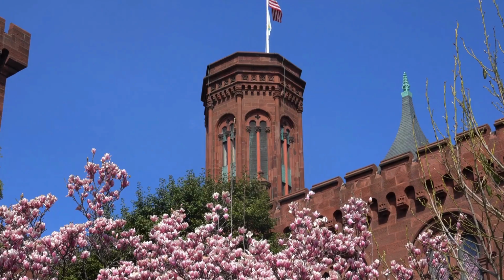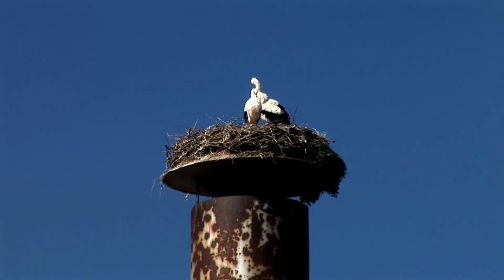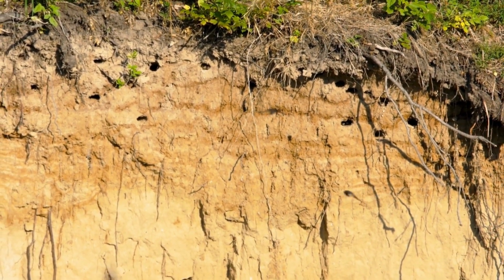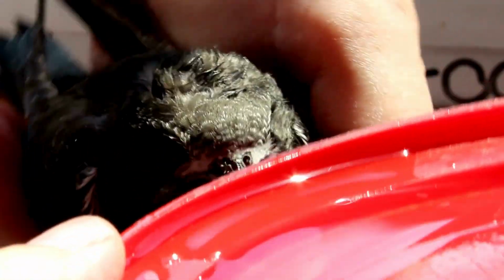Fun fact! According to the Smithsonian, in America, chimney fires due to birds' nests can be traced all the way back to Plymouth Rock. This is due to a bird called the chimney swift, a small bird that got its name from roosting inside chimneys.